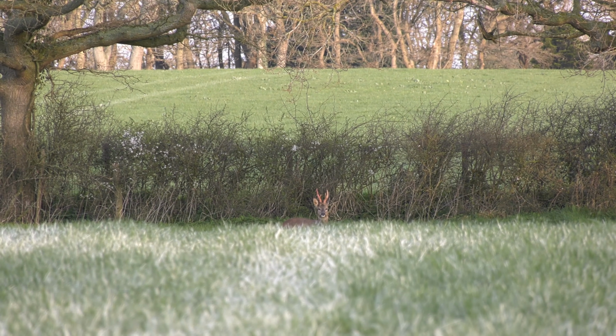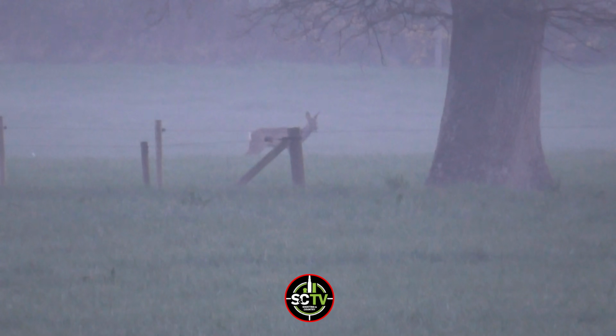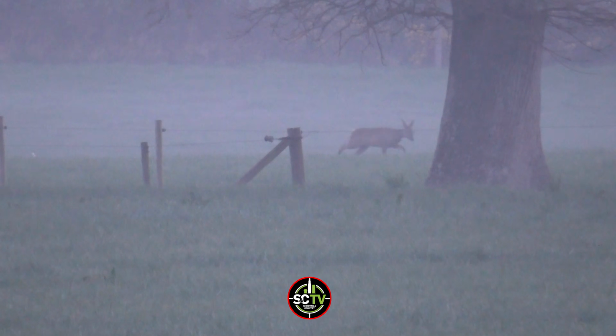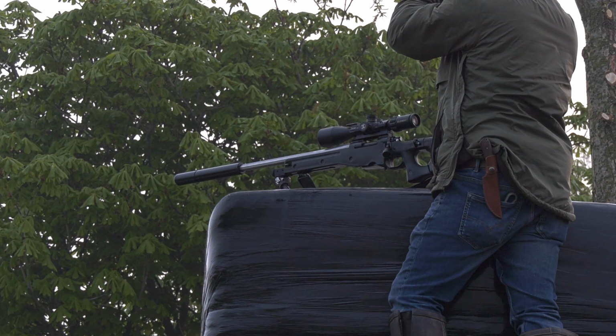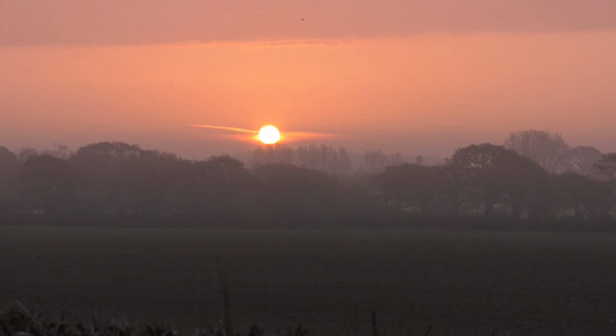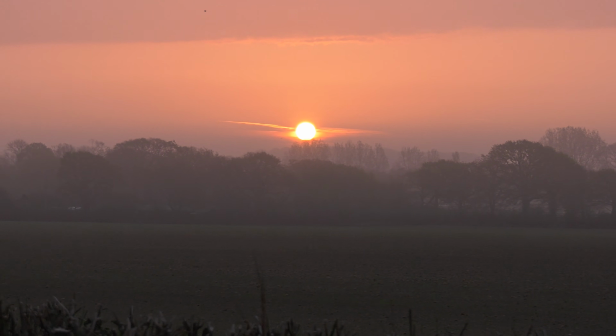He's quite a nice buck, this one. I've had my eye on him for a little while. He's got a doe out there with him as well. I think what I'm going to do is just keep waiting, see what happens. Perhaps when it gets a bit lighter, see if he stands up. He might stand up and start grazing if the sun comes up. If not, I'm going to have to try and approach him down along the tree line there.